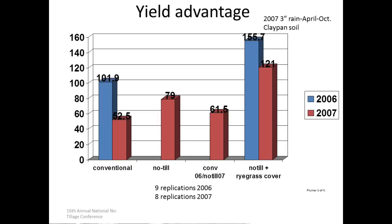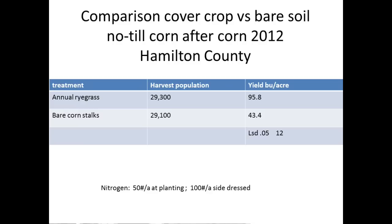What about a study? This is like 9 replications. We looked initially at conventional versus no-till cover crop, and then the farmer says, well, what's the difference between just straight no-till, and how about conventional converted to no-till versus a cover crop with a no-till? There's a difference. The cover crops increase the yields. We're getting a yield increase from the cover crops.